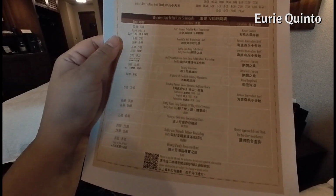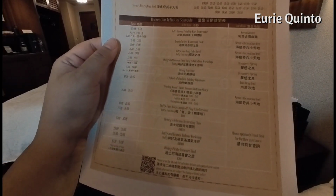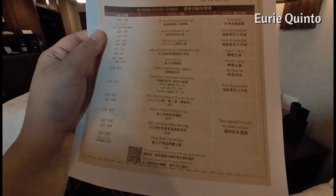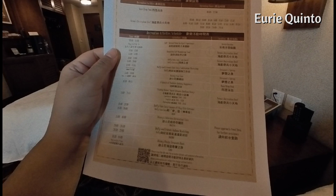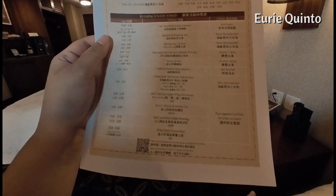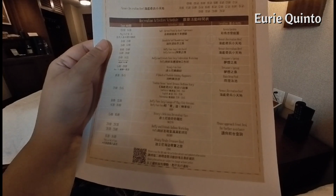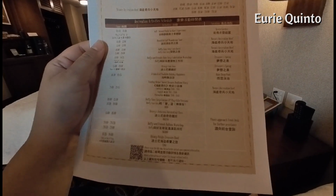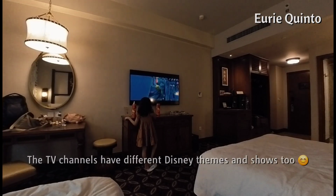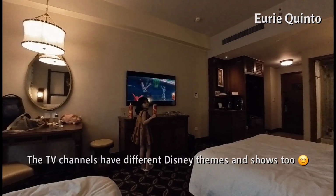Tapos, from 10 to 1:30 at saka 2:30 to 6, the Duffy Fantasy Lounge and Play. Light version. Ito may bayad, $6.99. Okay. So, kung walang nakalagay na price, walang bayad to. 3 to 4, Disney's Delicious Decorating Class. $248. Is this Toy Story? I think so. I think so.